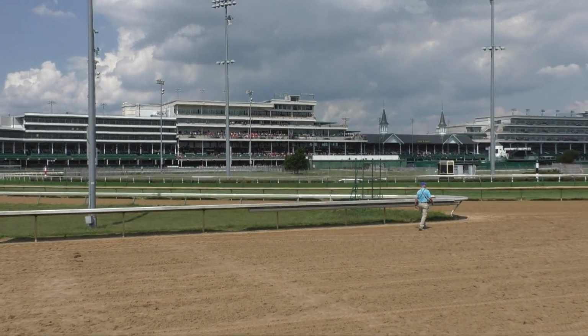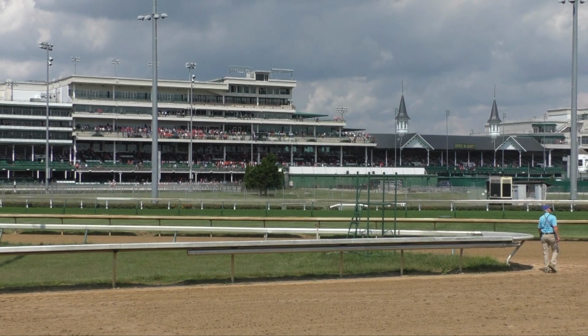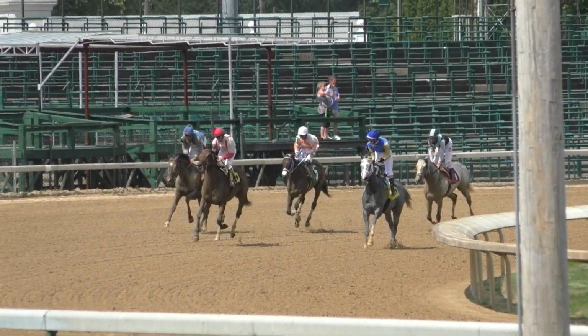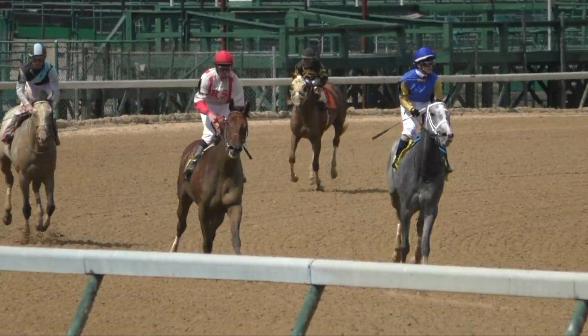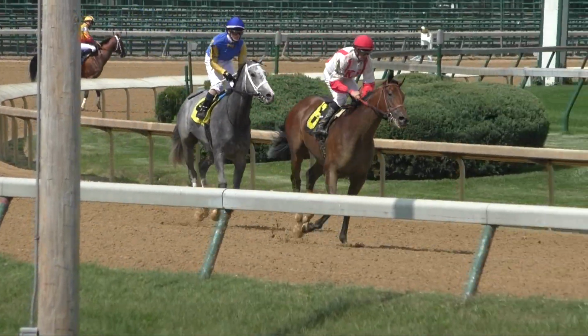We raced the last Saturday in April until the end of June, and yesterday was our first day of our September meet. And we will race until the end of September. Another racetrack takes over in October, and then we race here again in November, and then other racetracks take the rest of the year. This guy's standing on the track.